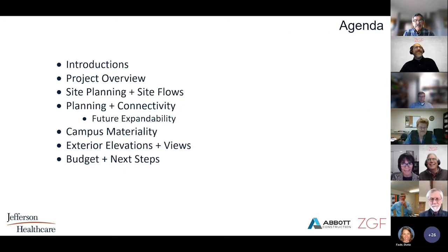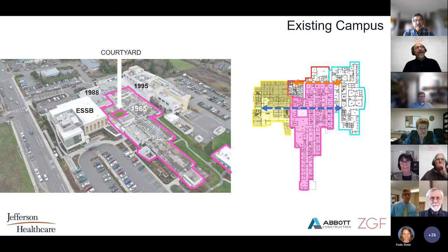So there we go. Okay, here's an aerial shot of the campus. On the left, the most recent construction, the ESSB. In the 1988, which is to the north, and the 1995, which is between the building and the water, off to the east. And as Jim mentioned, the courtyard in the center, which my first visitation to the hospital, to your campus, was one of the highlights for me to kind of walk by there and see the natural light coming in there. So finding that opportunity to rethink that and to plan that as we kind of build onto the campus has been a great thing to think about.